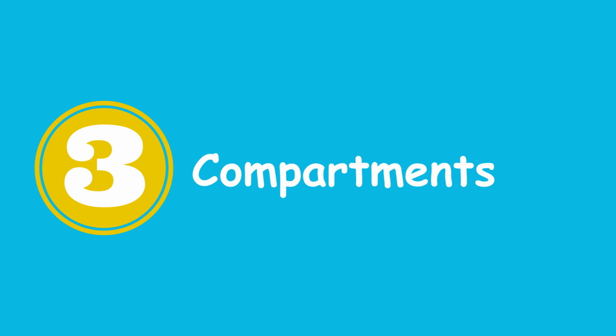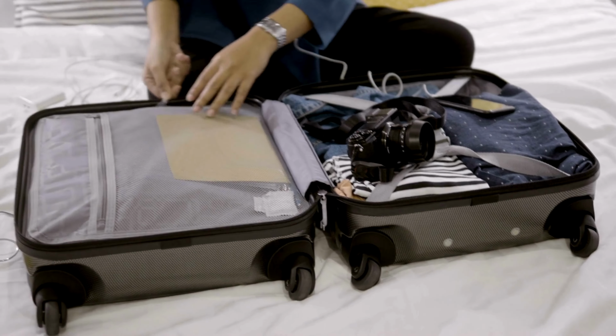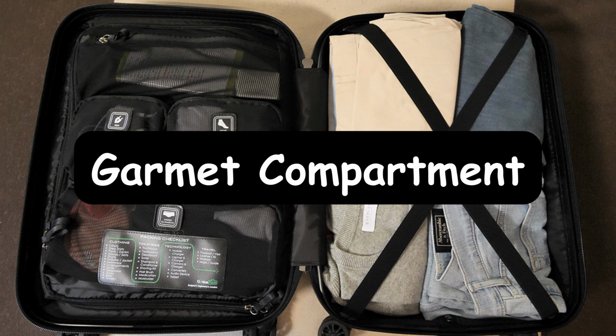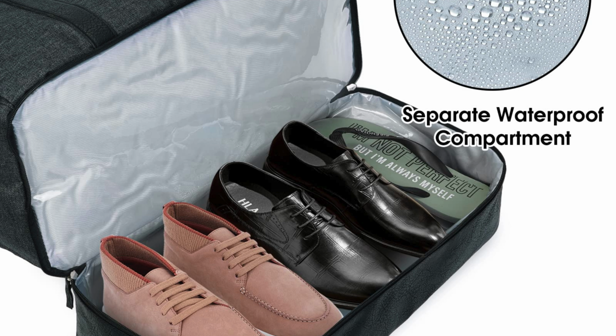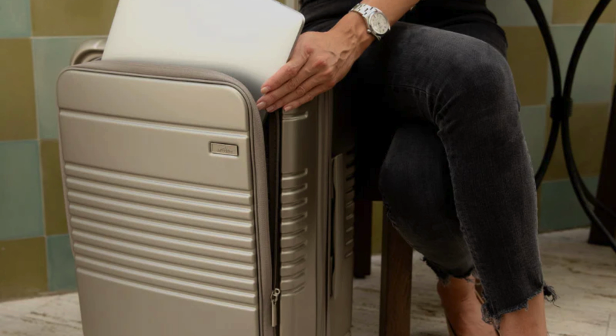Number 3, compartments. A well-compartmentalized carry-on maximizes space and keeps you organized. Look for features like separate garment compartment. This helps keep your suits or dresses wrinkle-free during travel. Shoe compartment. Isolates dirty shoes from the rest of your belongings. Easy access pockets. Perfect for storing travel essentials you need to grab quickly, like boarding passes or passports.